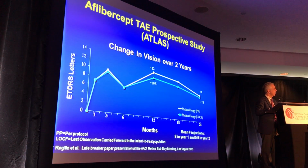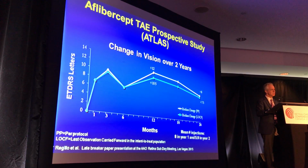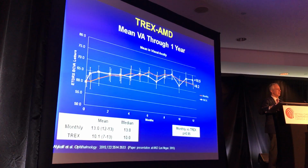And this has also been validated with this smaller prospective study we just ran and presented at the major meetings, the so-called ATLAS study with aflibercept. Again, the same mean number of treatments. Why do I say all this? Because as you see, that's the burden factor. That's the reality of what we do now in practice.